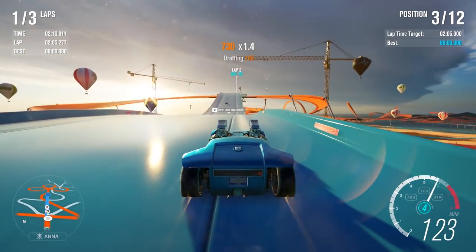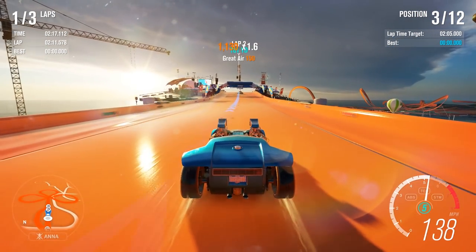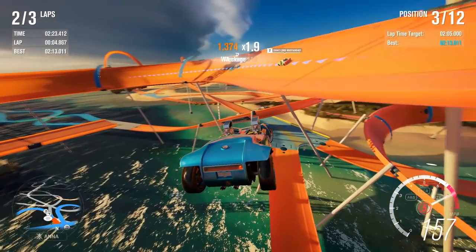Okay, so the lap time that I need to do is 2 minutes and 5 seconds. We're currently at 2:07 here. We're going to have to shave off about 7 or 8 seconds here. Okay. We can do this. We can do this. Okay, we can't do it.